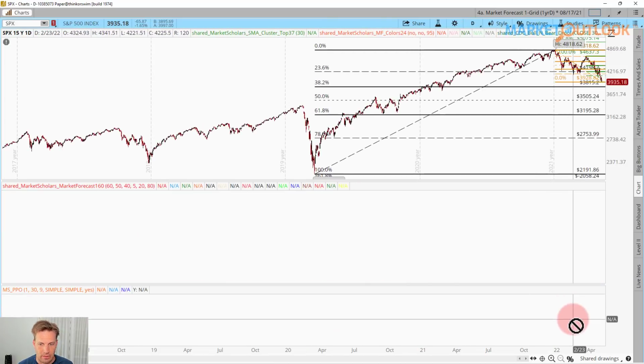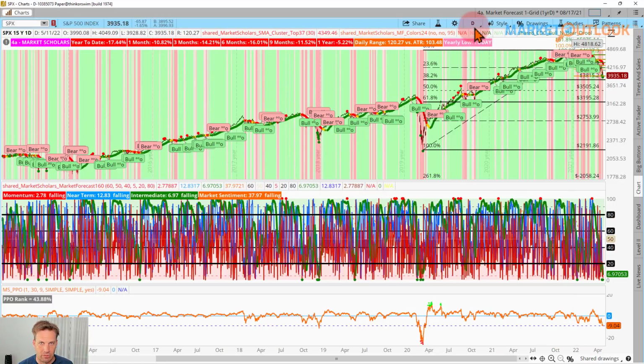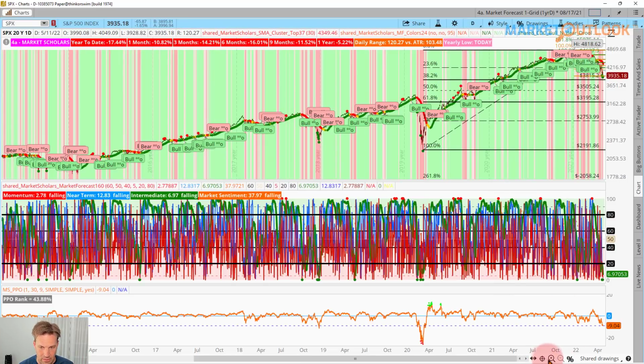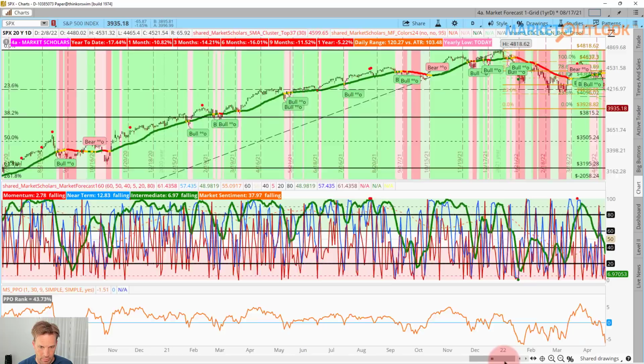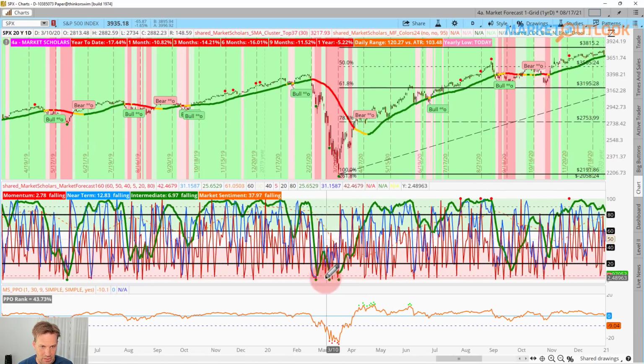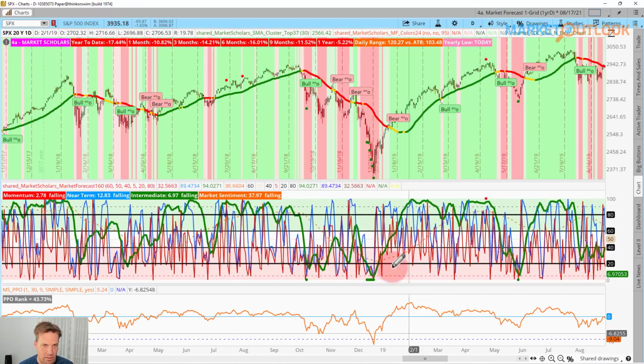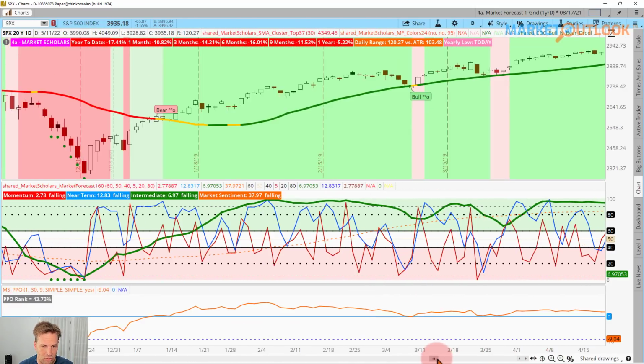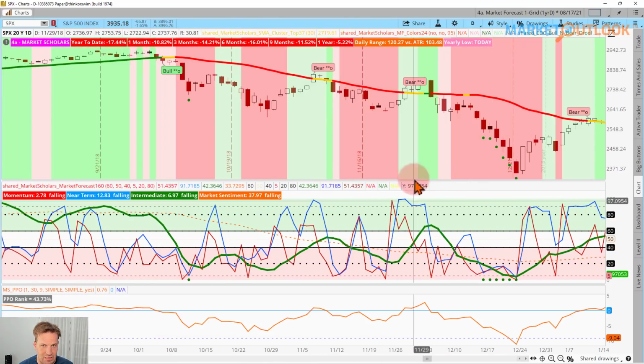Let's go back 20 years, all the way through that last bear market, the '07, '08 bear market. You can see we got three clusters over here, but every cluster produced a short-term bounce. So we never got a cluster of them. This is the last time that we got a cluster of, in this case, 6 in a row.